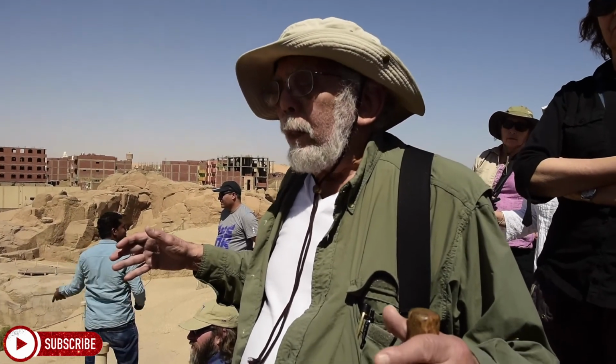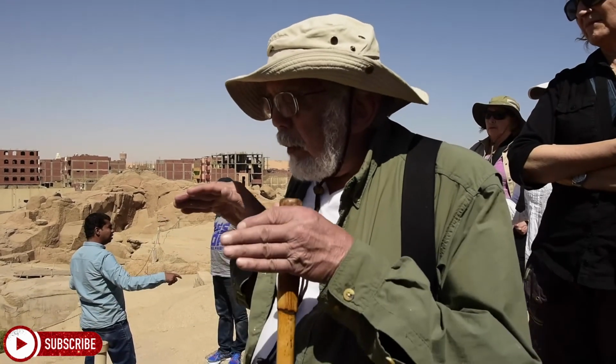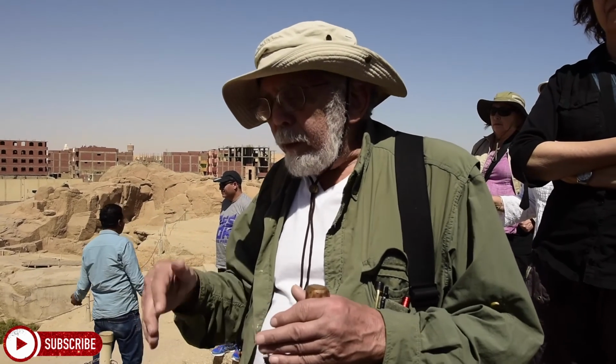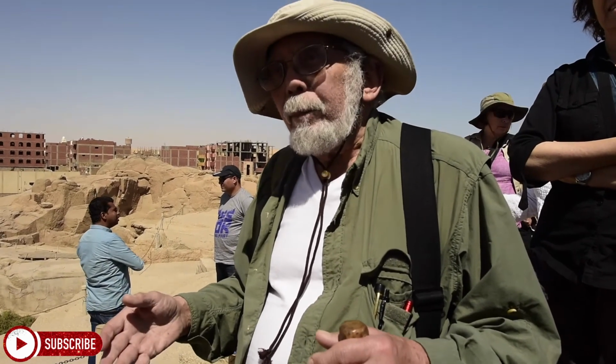Just as we're getting close to the bottom, you'll see a place where they're quarrying out a massive block, almost certainly intended to be a colossal statue of whatever king. They're part of the way there, getting underneath it on one side, and then they're going to use the pounding balls to go down this way, and eventually it's going to be free of the bedrock, but with a pointy bottom like this.